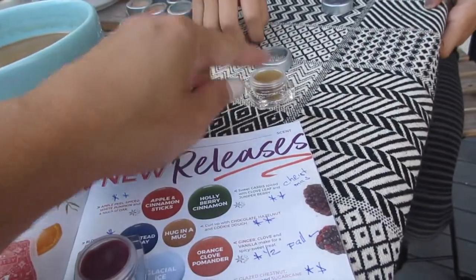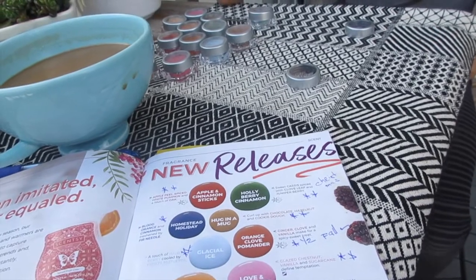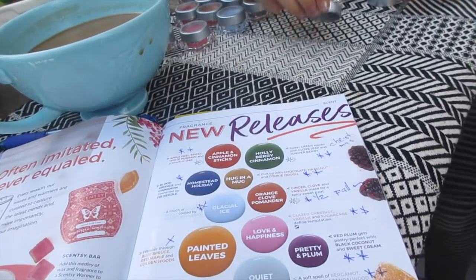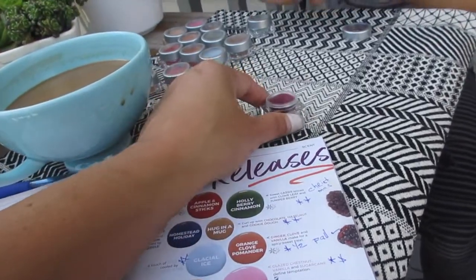It does, but that one has, you can smell the hazelnut and the chocolate in that one. And this one you can smell the... they both smell good. Yeah. Did you like testing them out?